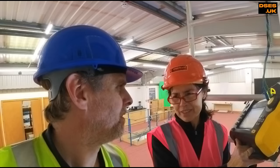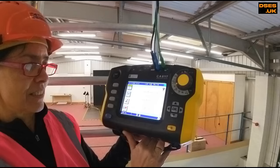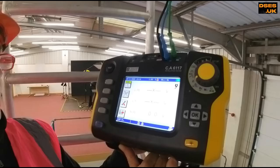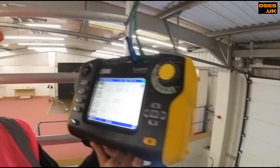Linda's sporting the CA6117 tester, which is on loop and which is reading bugger all volts. We've got it plugged in up there. If our glamorous assistants can flick a switch, we'll see if anything happens. Nope. Nothing yet. Yay! 238 point whatever volts. Yeah, so you're on the right-hand switch.